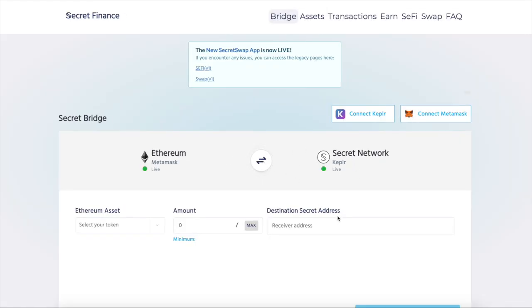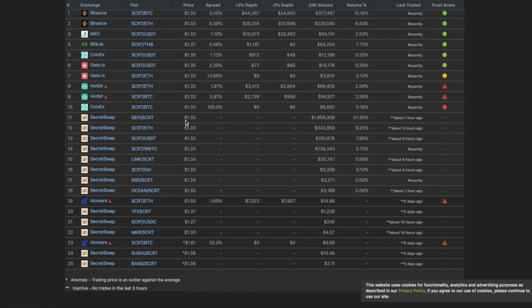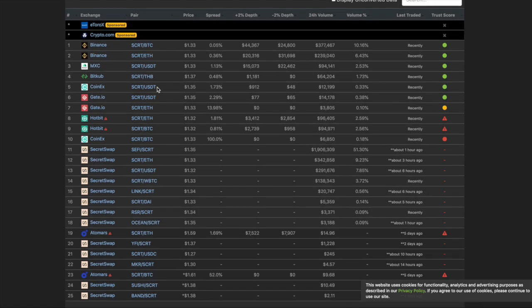All right, guys, so what is Secret Swap? Well, first you need the Keplr wallet. And how do you download that? Well, it's super easy. You just go on the App Store, type in Keplr and download it. That's how you get it. And then you can get some Secret tokens on Binance. But if you guys are in the United States, what you do is you just bring your Ethereum over on this bridge.